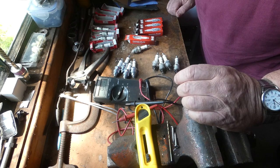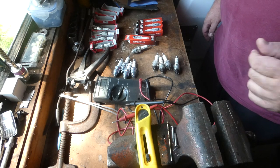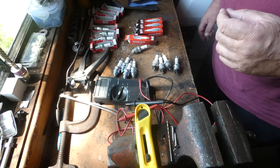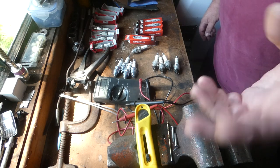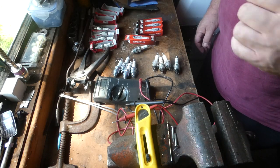So just a kind of a lesson as to why this is kind of important to do before you put them in the car. I've always done this. I did it as a kid. My father showed me. And I put in my favorites. There's a guy that shows you actually how to do everything and do this check here.